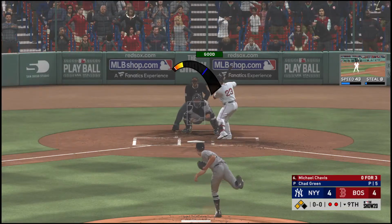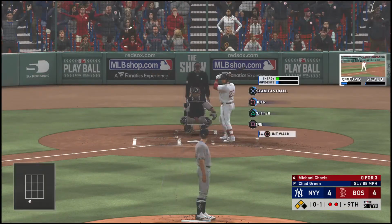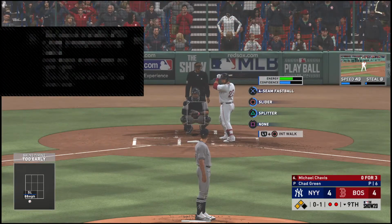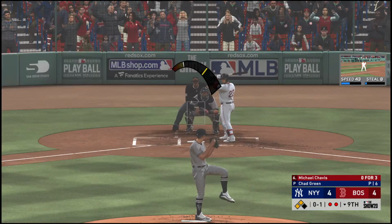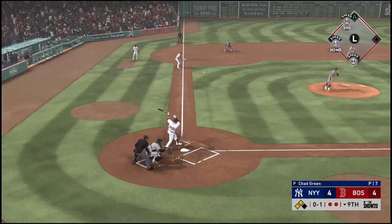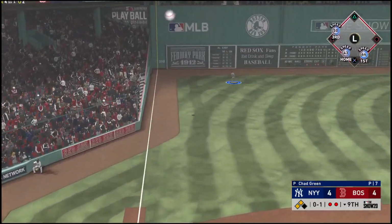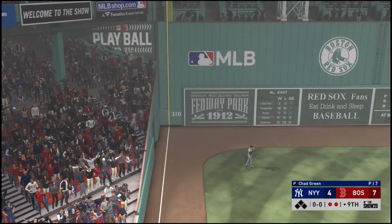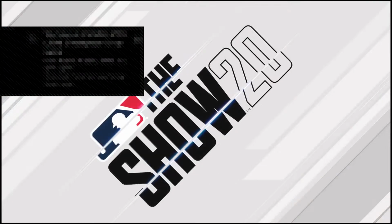So here's Michael Chavis now as he'll swing and miss at a first pitch slider for strike 1. Green, a native of South Carolina. He throws a 4-seam fastball, a slider, and a splitter. There's a swing, and he sends a ball high in the air into left field. Gone! Santa Maria! Game over!